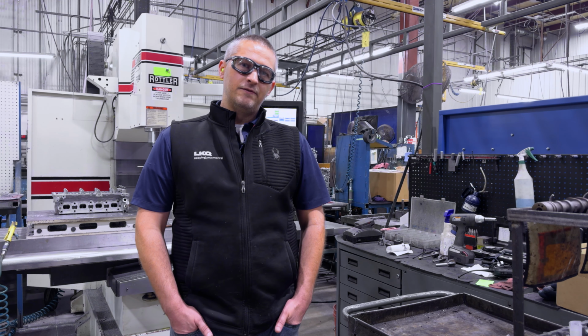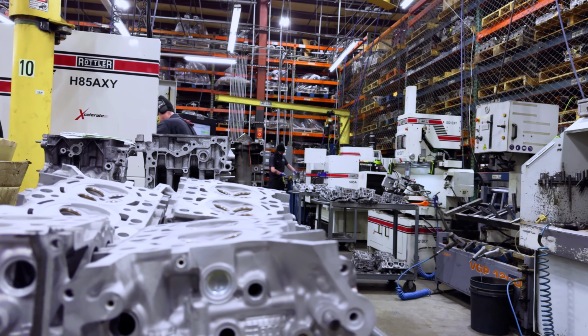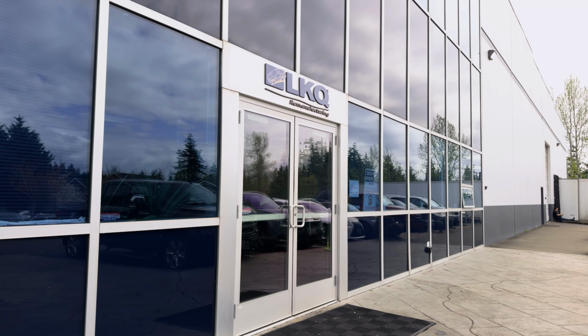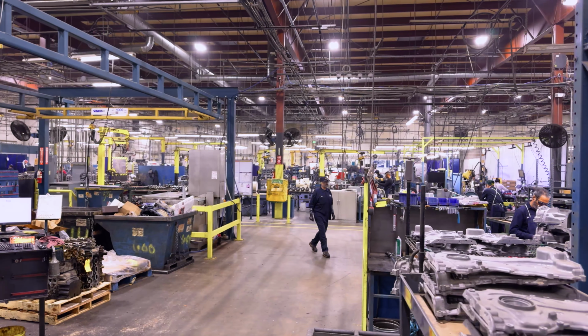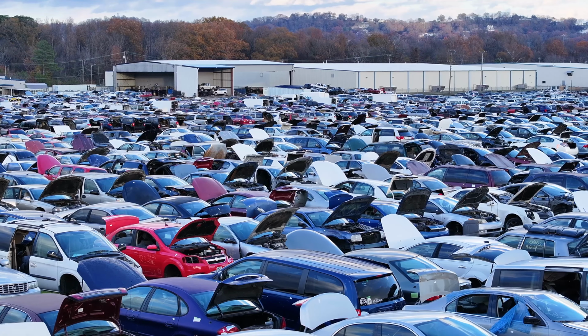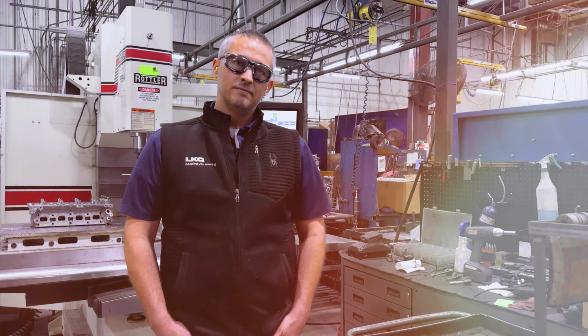We have 12 different types of Rottler machines. LKQ in the Reman division, they are the leading supplier of aftermarket, remanufactured, and recycled OE auto parts in the world.